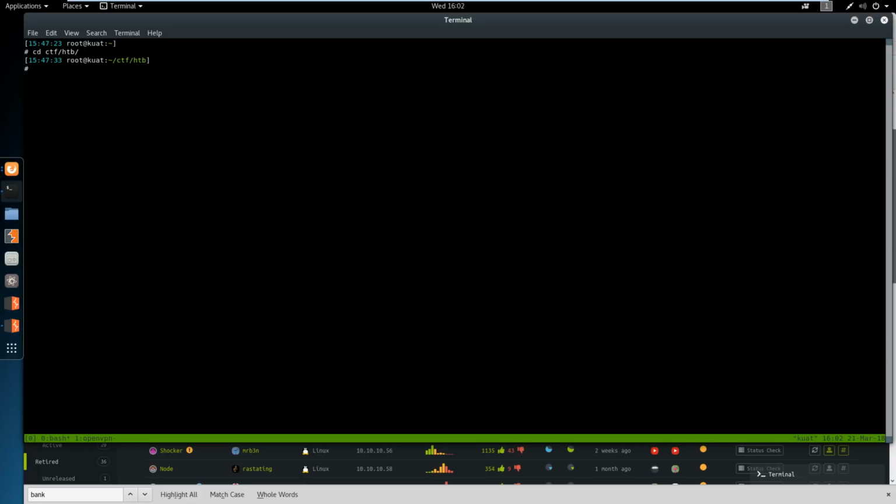Okay, so as normal, we're going to go ahead and make ourselves a bank directory so that we have a working directory to output our tools to.